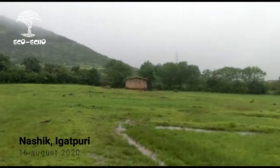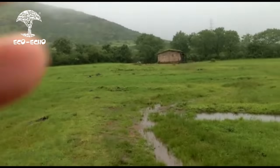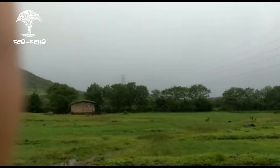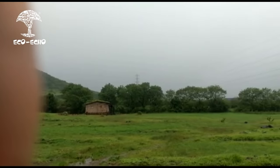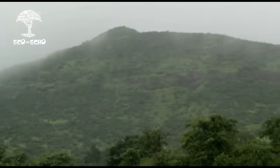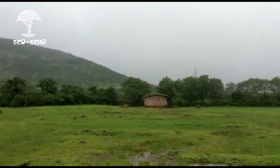This is the site where the mother leopard has given birth to 4 cubs. It is on an isolated land. The farmer used to use this place to store his tools and dry wood. Due to the rains, the leopard has shifted the cubs from these hills to the hut, which provides a good shelter.